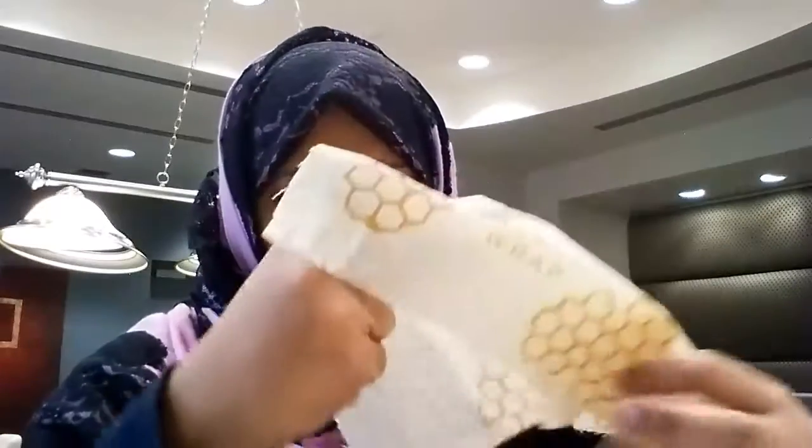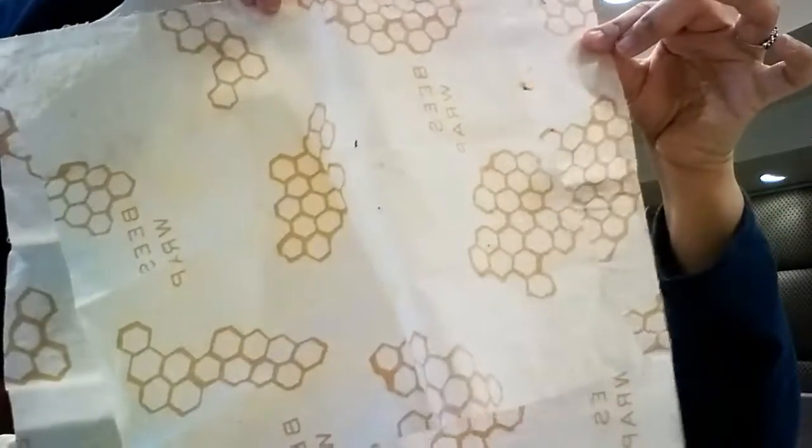Next product that I'm going to talk to you about, and this is a risky one because I actually had many alternatives for this. So this is the Beeswrap that they sent me. They sent me two sizes, a small and a large. I hope you can tell.